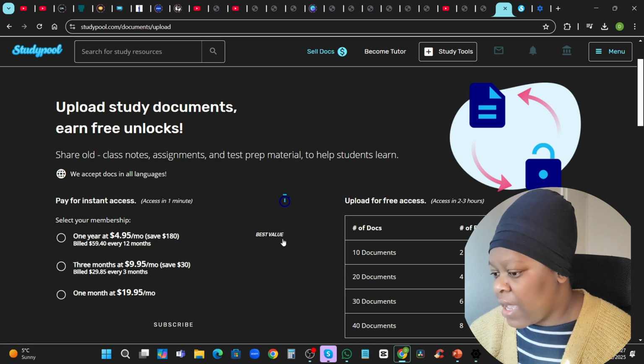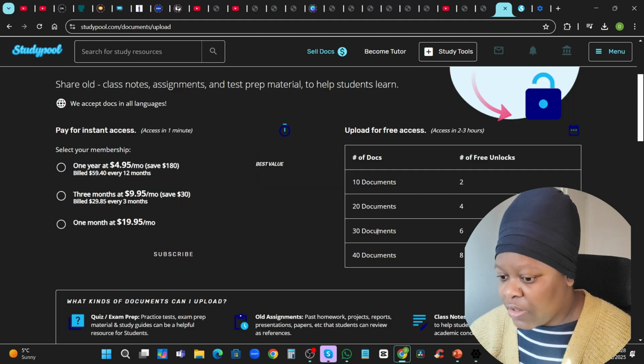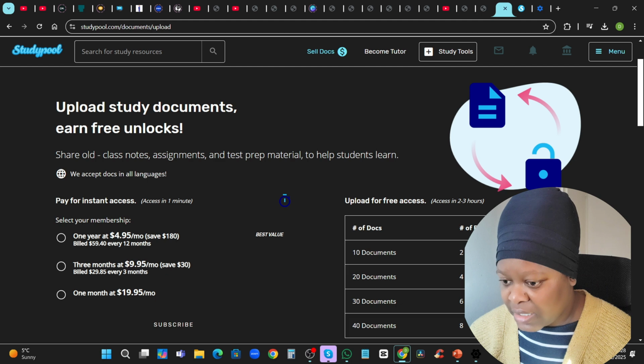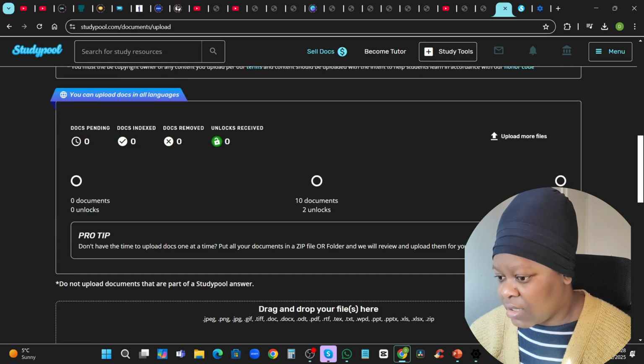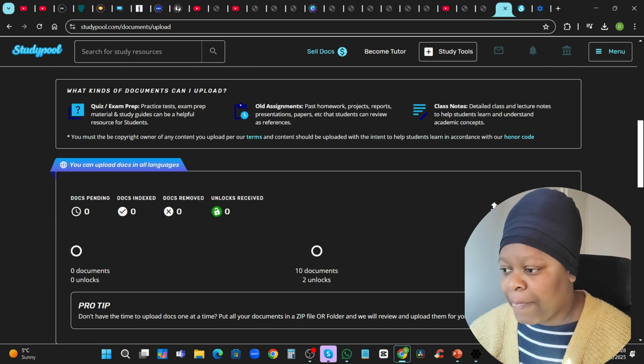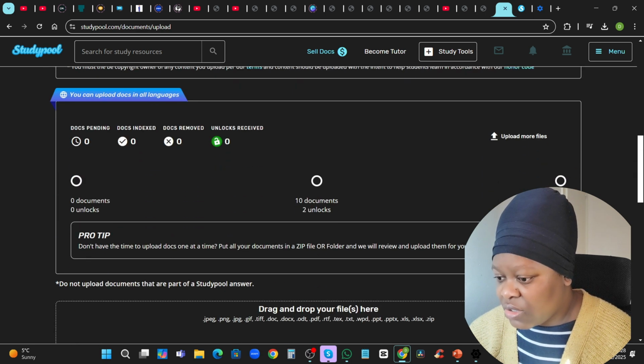One year. So they have a membership, which is not bad. $4.95 per month. But again, if you upload, you have free access. Once you upload any document, you have free access. You unlock your free access. You don't necessarily need to pay for monthly subscription because you're going to make money from this. You also need to pay something.